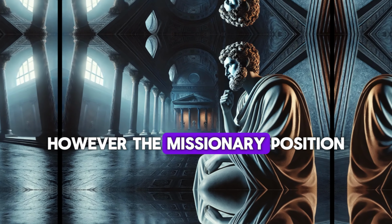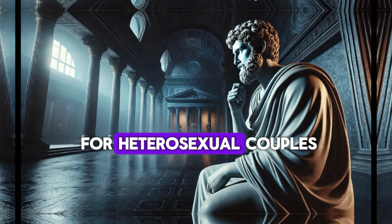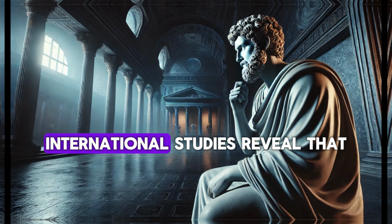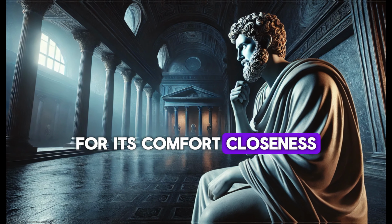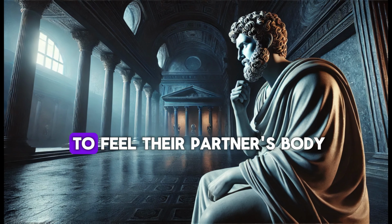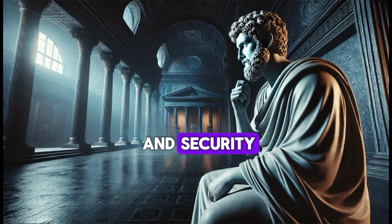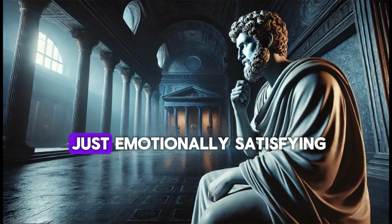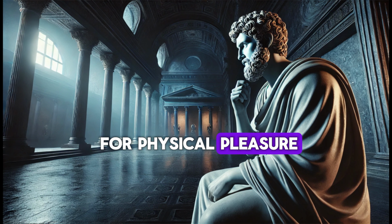However, the missionary position remains a classic and widely practiced choice for heterosexual couples worldwide. Though it may seem standard, international studies reveal that it is favored for its comfort, closeness, and intimacy. Women appreciate this position because it allows them to feel their partner's body covering theirs, providing warmth and security without being overwhelming. Moreover, missionary is not just emotionally satisfying, it is also effective for physical pleasure.